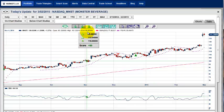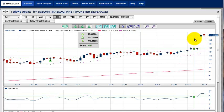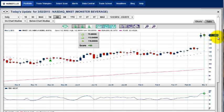Now Monster Beverage was one of the stocks we looked at on Friday with a 52-week high. So let's just get a little closer in here. You can see it gapped open. We got long the stock at 141.17. It's currently 141.14, about the same level. So hold on to that and exit this position on Tuesday.